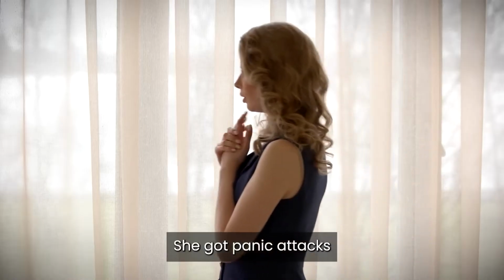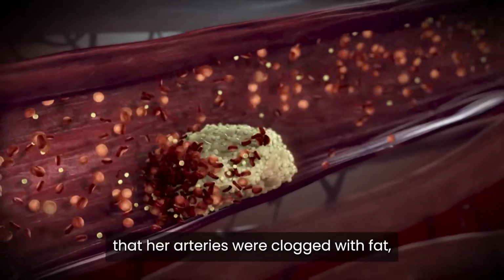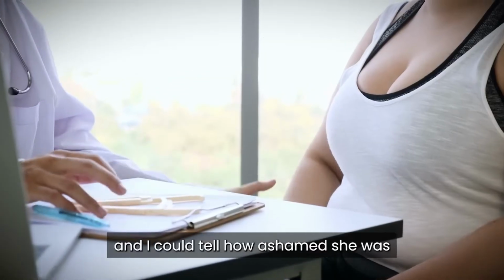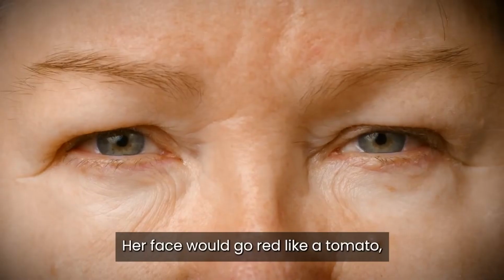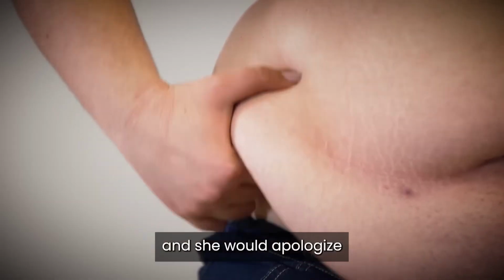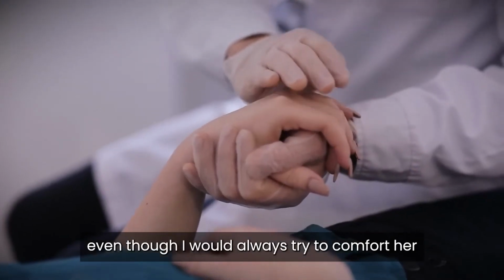She got panic attacks thinking that her kids were going to lose their mom from a heart attack. She was terrified that her arteries were clogged with fat, and I could tell how ashamed she was to take any of her clothes off for the tests and scans we had to do. Her face would go red like a tomato, and she would apologize as if just seeing her body might somehow offend me, even though I would always try to comfort her and lighten the mood.